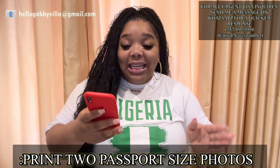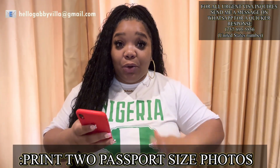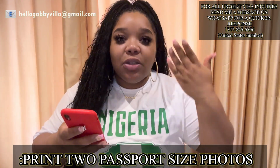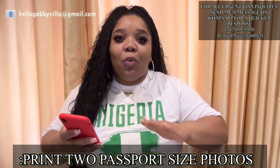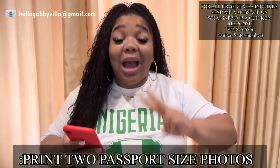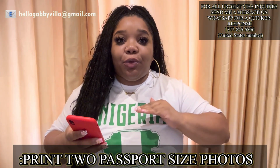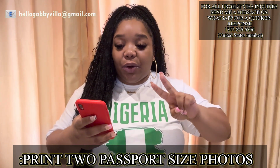Now, the next thing is that you need to bring 2 passport size photos. Some centers take 1, some centers take 2. Just bring 2, okay? I want to over prepare you so that you won't waste your time. Some people have to fly out to these centers. Some people have to take the time to rent a car or drive to their center appointments. So we just want to over prepare you for your visa appointment, okay? So just bring 2 passport size photos.